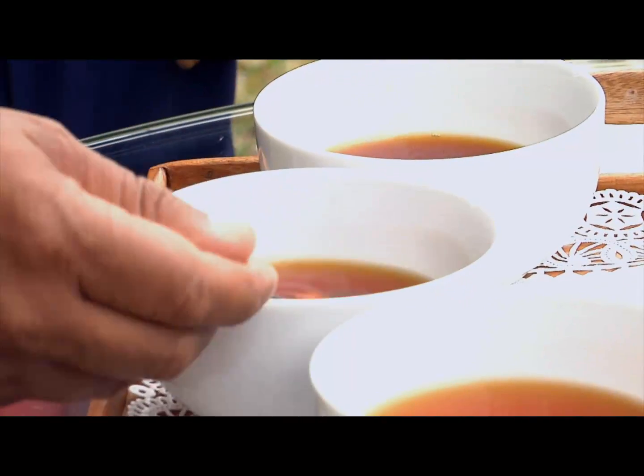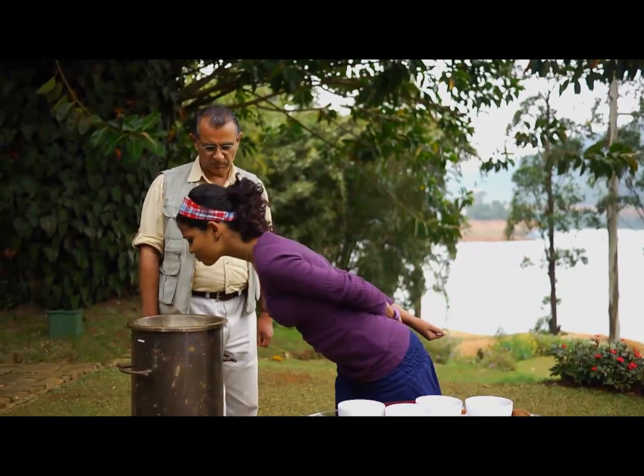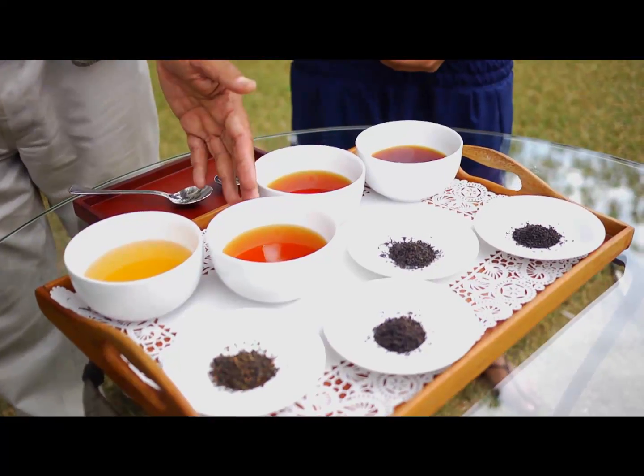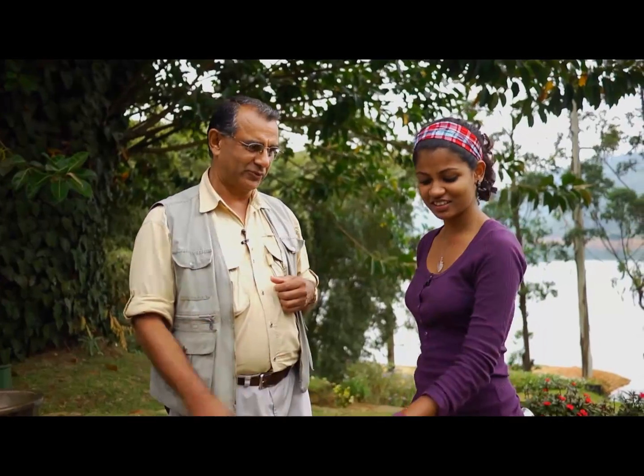Then we come to the mid-country teas that are grown in and around Kandy. These are milder, very good for the afternoon teas. Then we come to the upcountry teas at an elevation of 4,000 to 6,000 feet above sea level. It's quite refreshing, and more refreshing than this one. Yeah, this one is like a hit on your tongue.